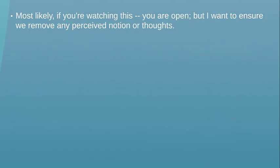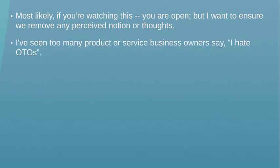What I've noticed time and time again is oftentimes it's not the strategy, but it's actually the mindset that is blocking it. And it's not just the, oh, I can't do this. It's other things that are actually coming into your mind that you don't even know or are aware of that are blocking you. So I've seen too many times either product business owners or service-based business owners or any type of business owners, they often, not all, but some of them, a minority, tend to say, I hate one-time offers. Anytime you think I hate one-time offers or I hate funnels or I hate this and that, those things can actually block you from achieving what you want to achieve.